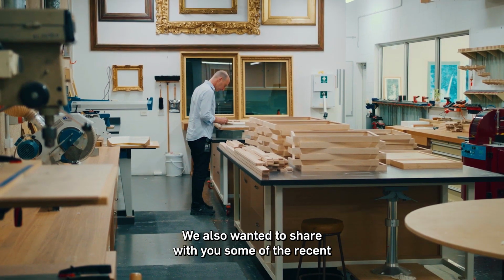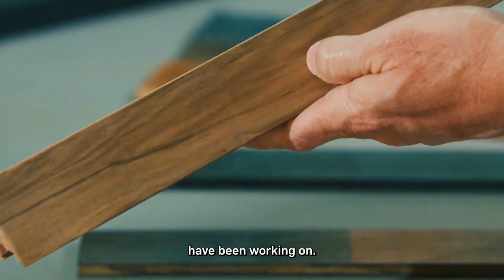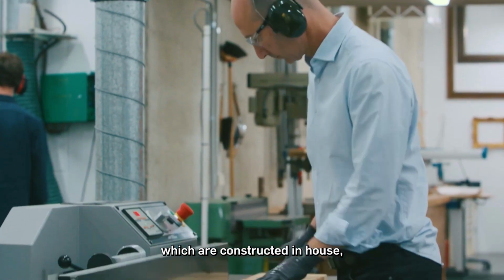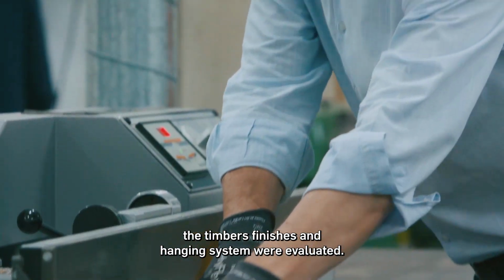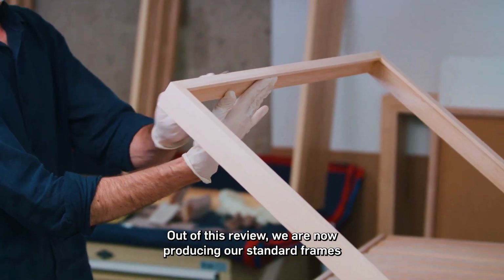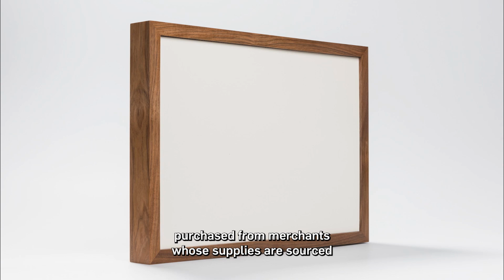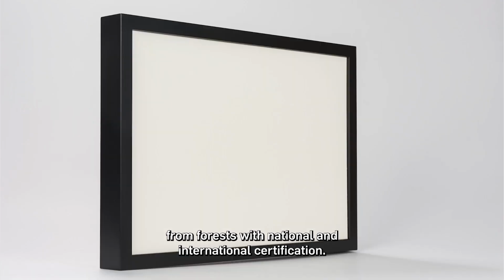We also wanted to share with you some of the recent developments our conservation framing team have been working on. In a recent review of our standard frames, which are constructed in-house, the timbers, finishes and hanging system were evaluated. Out of this review, we are now producing our standard frames from a range of sustainably sourced timbers, purchased from merchants whose supplies are sourced from forests with national and international certification.